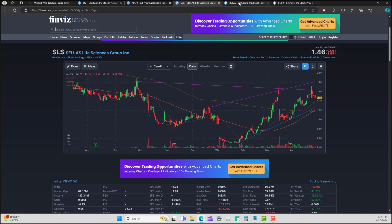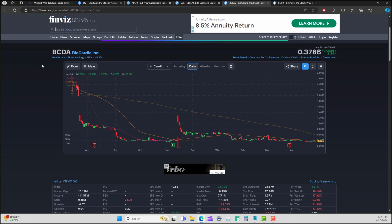So the fourth company that we're going to be talking about is going to be ticker symbol BCDA. This is also a company that is going to be providing information related to the FDA on April 30, and they're going to be providing information about their phase 3 data. If you know, the FDA has different stages. We have the preclinical, phase 1, phase 2, phase 3, and then they have the PDUFA, which is the final review before they approve any kind of drug. So this is currently sitting at phase 3, and they're going to be announcing their phase 3 data.